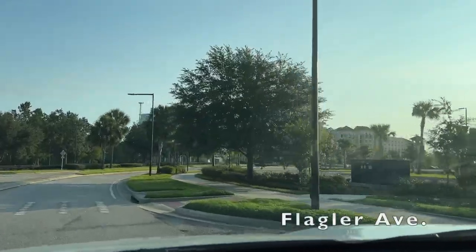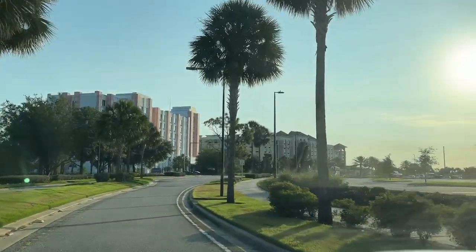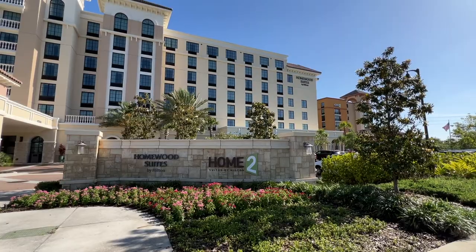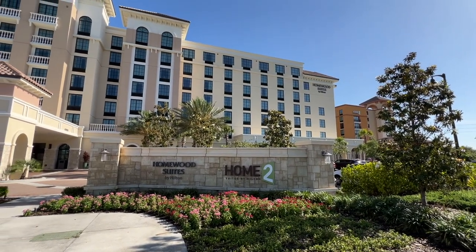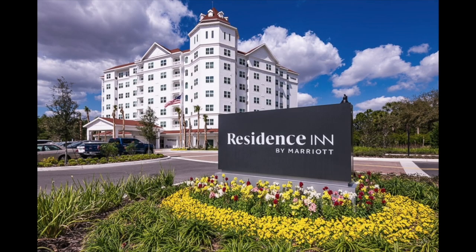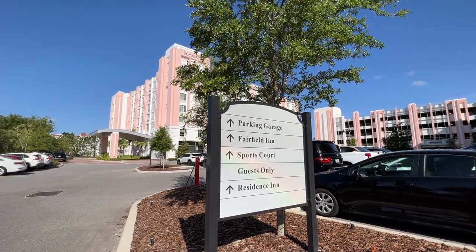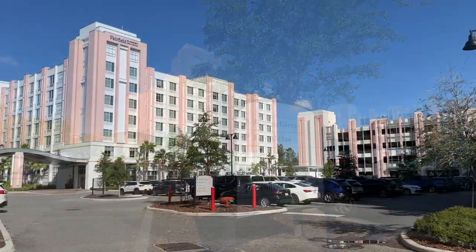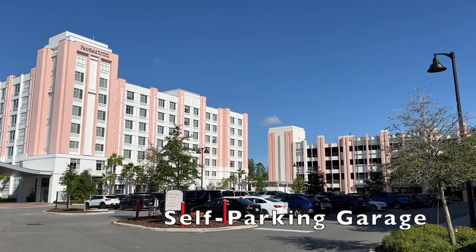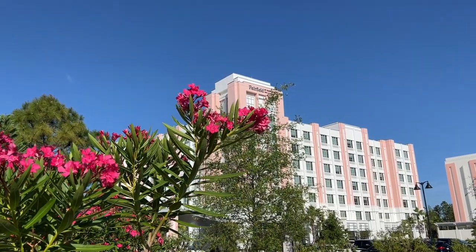As you drive on Flagler Avenue, you will see several hotels on this row. Fairfield Inn is the light pink hotel, then there's also Homewood Suites and Home 2 Suites, both by Hilton, as well as a Residence Inn on the other side, so plenty of choices around. There's outside parking, and both Fairfield and Homewood Suites share a parking garage, as you can see here. This covered self-parking on-site costs $10 per night.